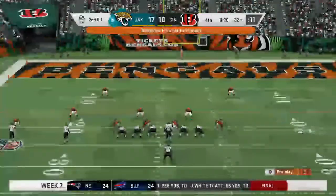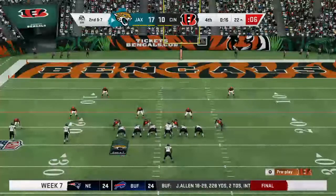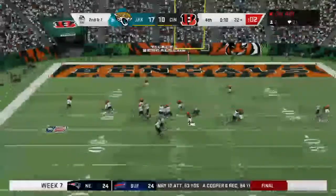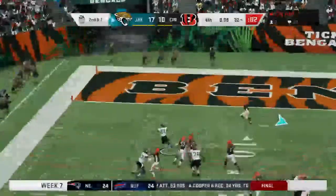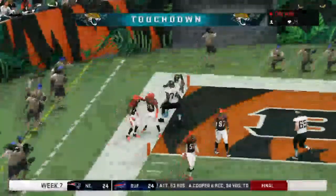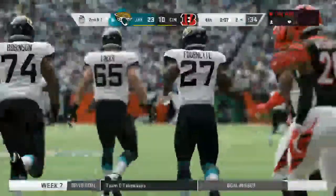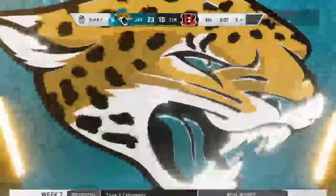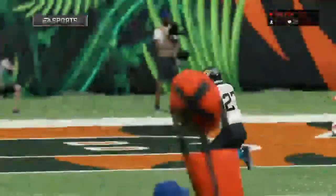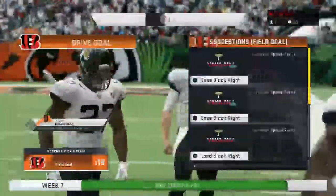I have to imagine this will be on the ground as they come up 2nd and 7. They'll run it again with Fournette. Oh, he's got a little daylight, and he's across for the late touchdown. And in the final seconds, that one should just about put a capper on this game. So a little icing on the cake there before the clock hits all zeros. What a way to finish things off. Exactly what you want: not much time and a touchdown to put things away.